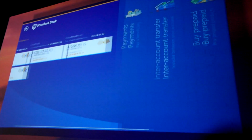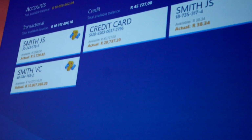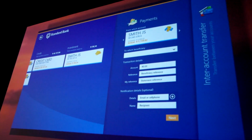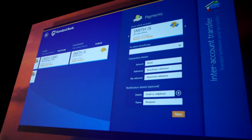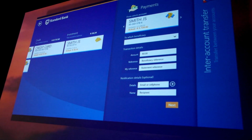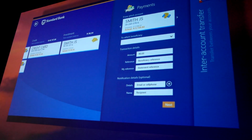Now, some of these are probably transactions that you would used to do on a browser. But here you see a very immersive experience. As you saw, just making a payment was extremely fast, extremely easy. And this is really the power and the convenience of having a full application. So we got a world first peek at the first South African banking app that is going to be on Windows Store. Excellent.